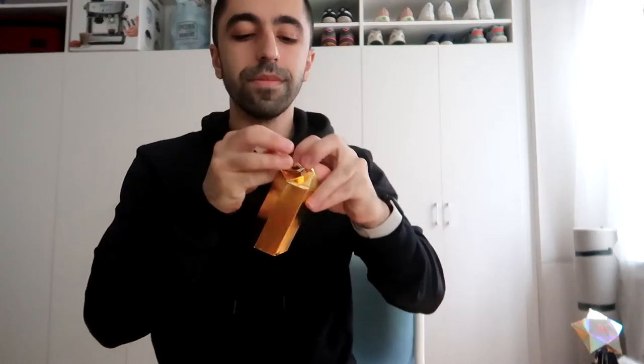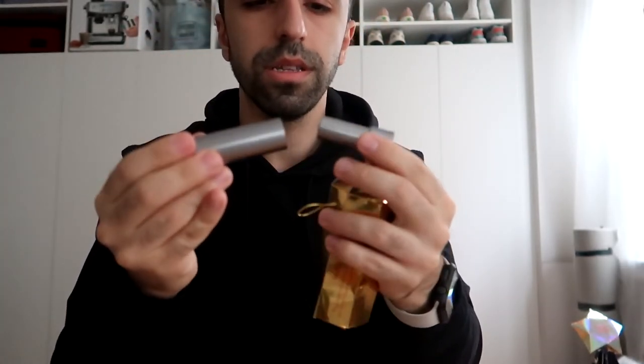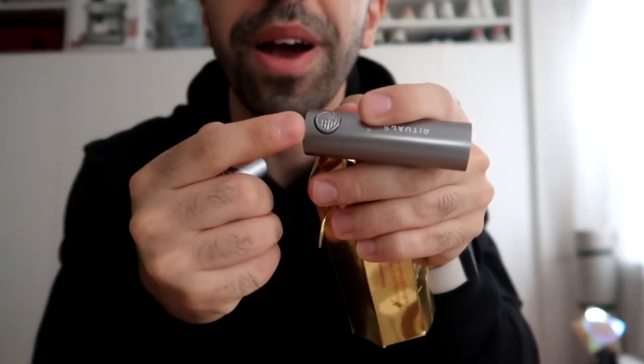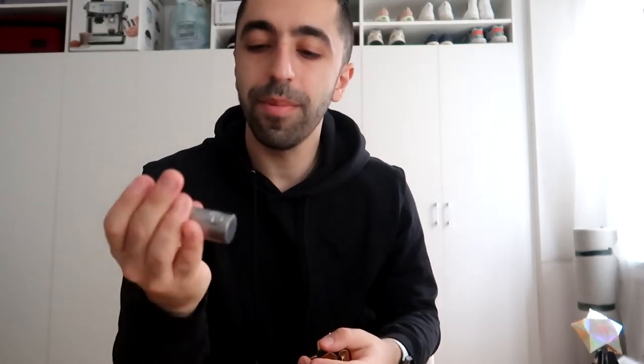Number 23. Ooh, what is this? Is this a lip balm? Looks so cool. I think it is a lip balm. Wait, what is this? Oh, it is a lip balm. Oh yes, let's try. It smells good. This logo reminds me of some other brand. Not bad. Love the packaging, just that it pops up like that. So cool.